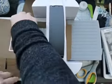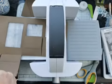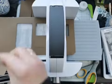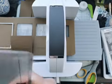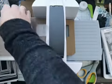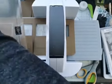Clonk, clonk, clonk. And then last, but by no means least, this end one. And I'll just run that all the way through. Sorry, just knocked this, and then in trying to straighten this, I've knocked you.